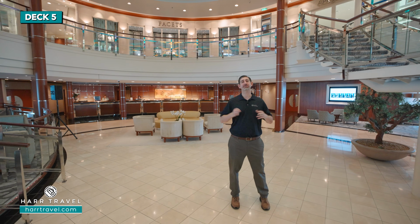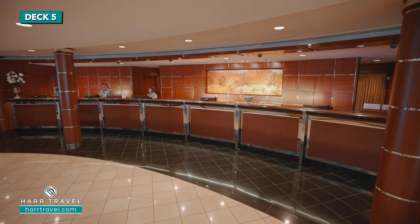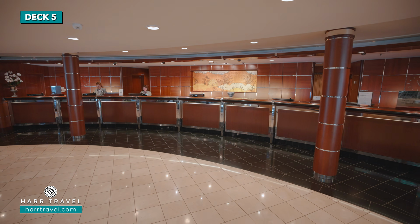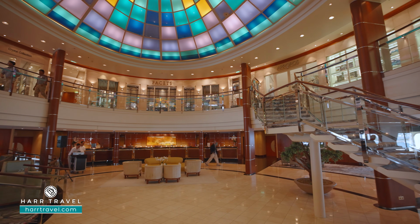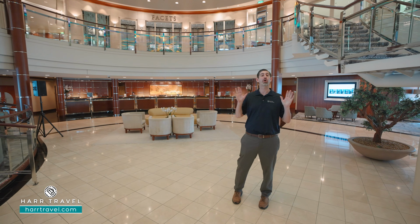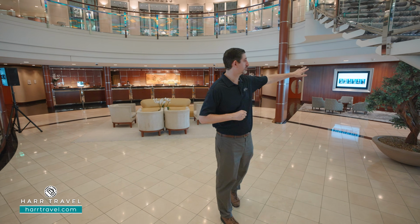Now we're in the Crystal Plaza. This is where you're gonna find the front desk behind me, the concierge desk that can take care of all kinds of services throughout your cruise, and of course the shore excursions desk. The partnership with Abercrombie & Kent really opens up the entire world. You're gonna find some of the highest quality excursions in the world and things that you'll only be able to find from Crystal.